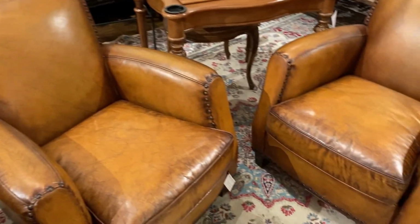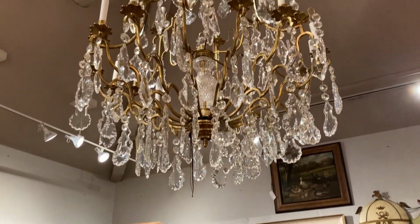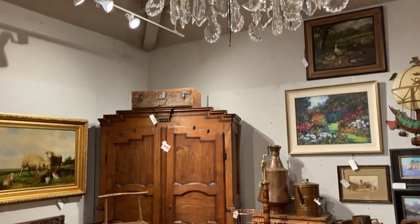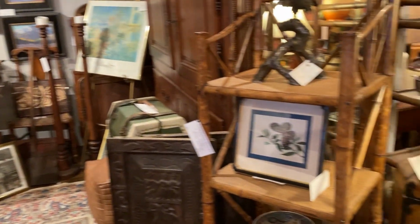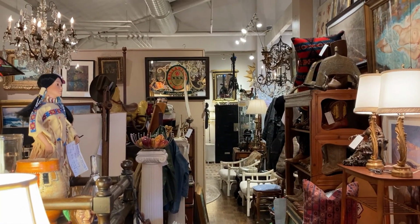These are so cute. I love me a good pair of club chairs. Get a load of this chandelier. Stunning. Oh, love that. They've got a lot of cute chandeliers in here.